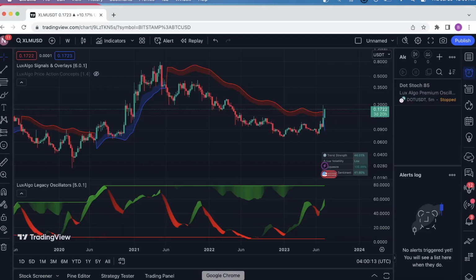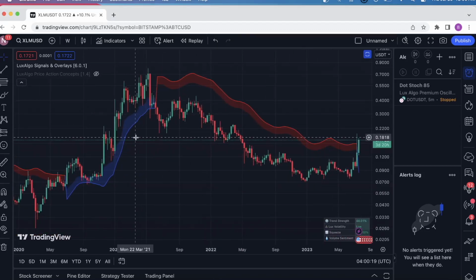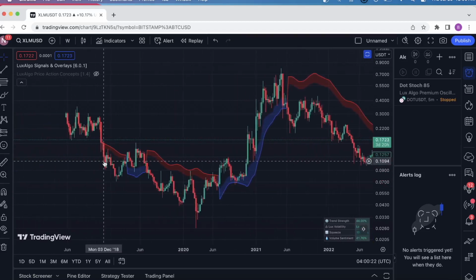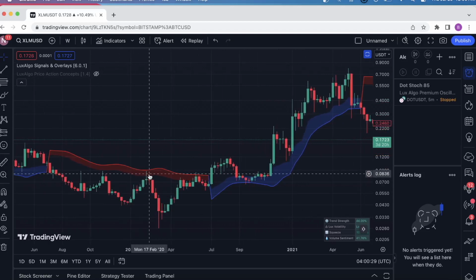Okay, so I'm going to change the chart right now. And I want to look at this because I have different indicators on this particular chart. And what you're looking at right now, this is called a smart trail, and it's essentially a dynamic level of support and resistance that I like to use. So as you can see, if the price is below this line, it's red. And if it's above, I have it set to blue.